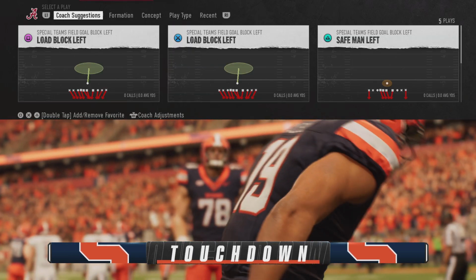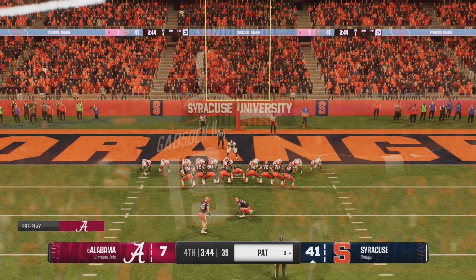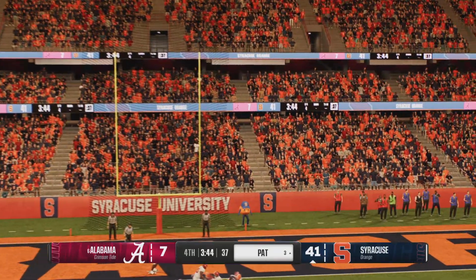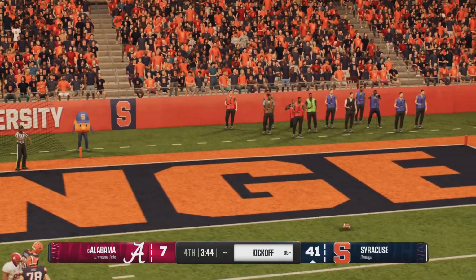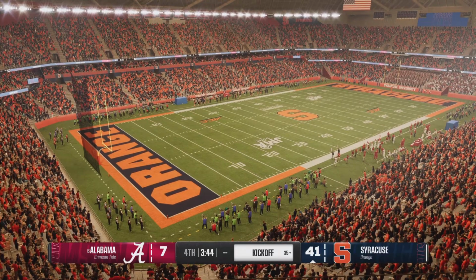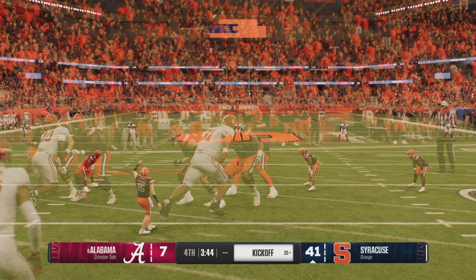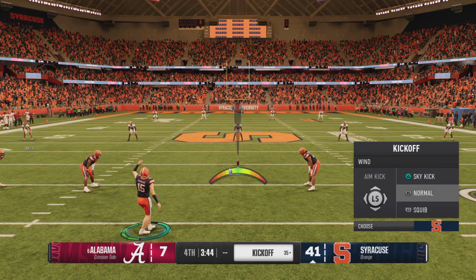Chris, you talk about having a day. This offense just goes out. They're not even looking at the scoreboard. They're just going out, executing the play call, and continuing to put points on the board. PAT is off the right upright and no good. Kickoff team on the field getting set now.